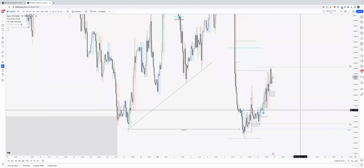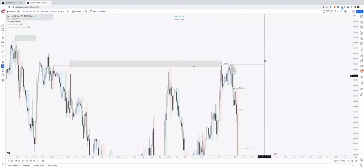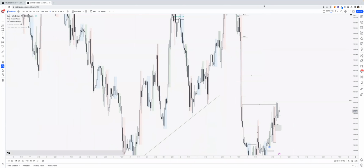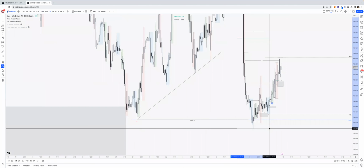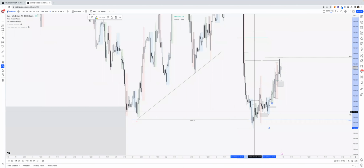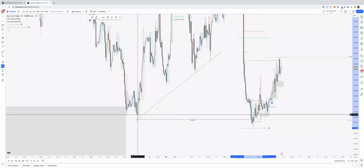Good. Okay. 3-pin pattern here. Stops above the high. So yeah, but this is Asia anyway, so we don't treat 3-pin pattern there. 3-pin pattern was here. Yeah. All right. This was daily recap.